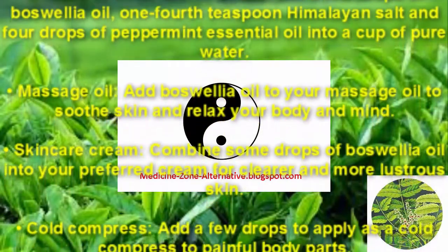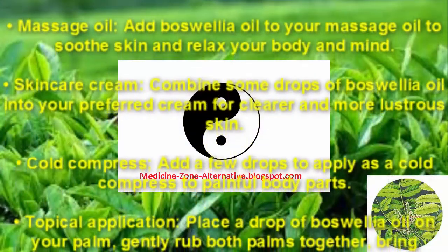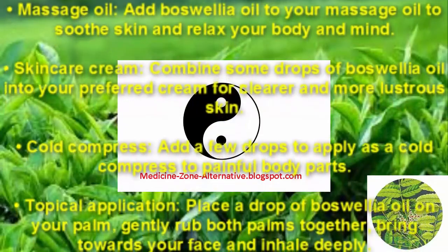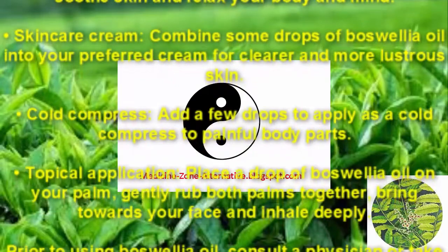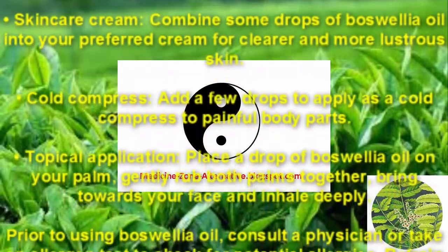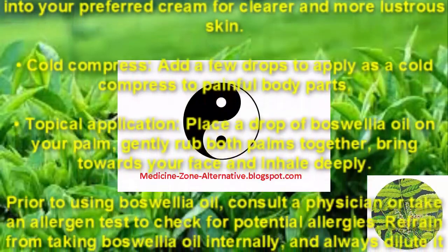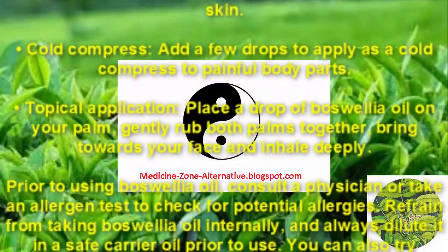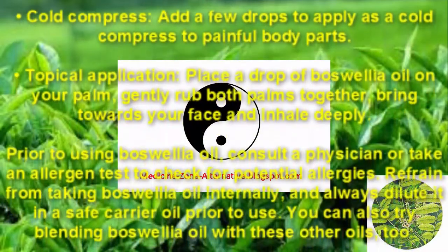Add Boswellia oil to your massage oil to soothe skin and relax your body and mind. Skincare cream: combine some drops of Boswellia oil into your preferred cream for clearer and more lustrous skin. Cold compress: add a few drops to apply as a cold compress to painful body parts. Topical application: place a drop of Boswellia oil on your palm, gently rub both palms together, bring towards your face and inhale deeply.